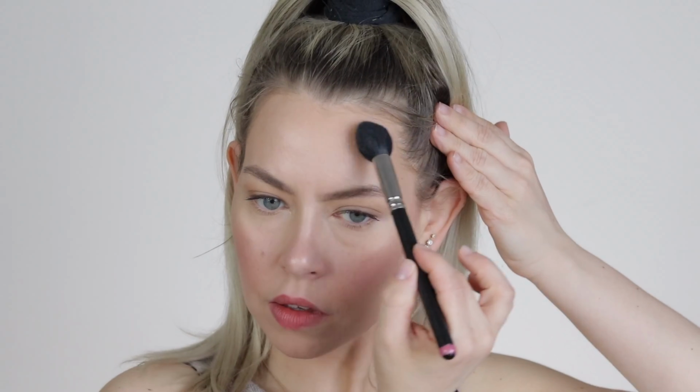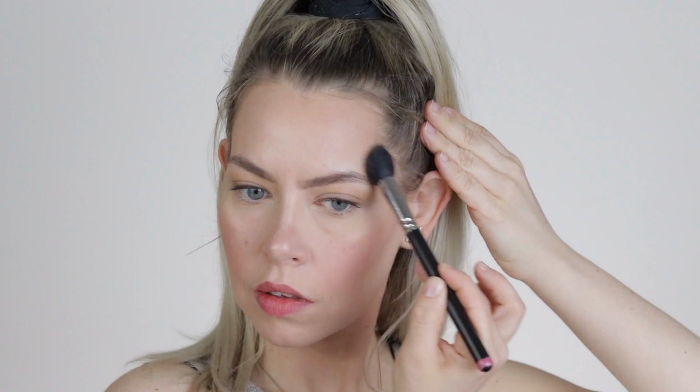So right in the cheek area. You guys know I like to do one side of the face and then show you the other so you can see the difference. So we'll go ahead and do that. This would also be a great time to go in and add a little more coverage if you needed to.